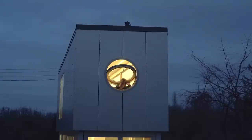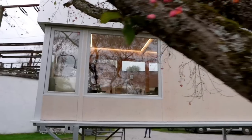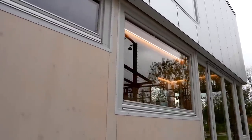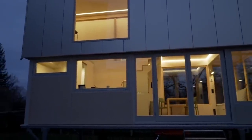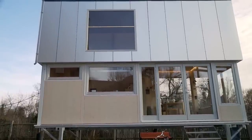I think tiny houses can have the role of being part of the whole solution to our housing crisis, you know, because housing is expensive nowadays. Not everybody can afford it. And tiny houses are a solution, or at least a part of the solution, to afford a living space.